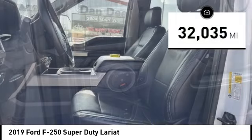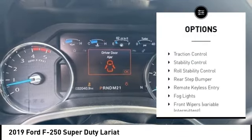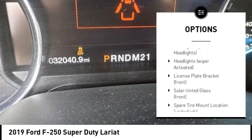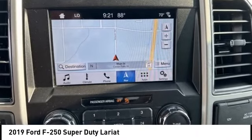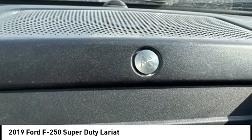Here are some of this vehicle's great options: tire pressure monitoring system, electronic stability control, alloy wheels, brake assist, traction control, stability control, roll stability control, rear step bumper, remote keyless entry, fog lights. This beauty will make even your house keys jealous. Drive it today.